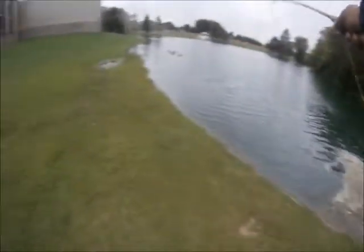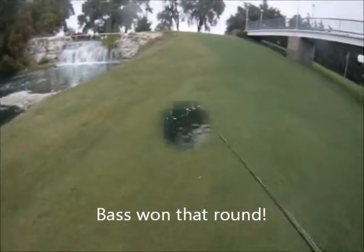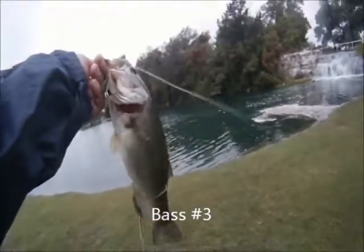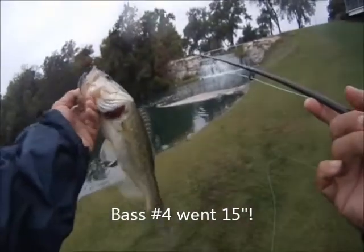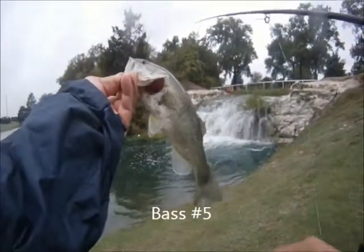Gotcha. There's another one. Guess they're hungry today. Good stuff. All right, biggest one yet. Got a big tummy on him. Went for the streamer. Good stuff. I've got this one in the pool. Not bad. Looks like cool stuff.